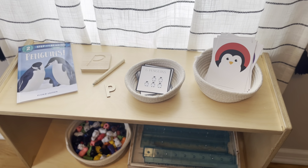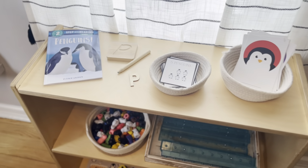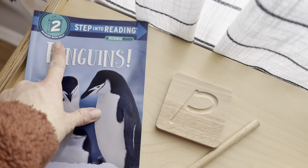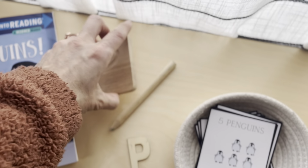So the very first thing I want to show you is our learning shelf. As I mentioned, I just set this up. It's the first thing I did in the room, and I'm doing a sort of penguin theme for P Week for the most part. So I have this Step 2 book. This came in our winter preschool knowledge crate, so I'm utilizing a ton of stuff from there.